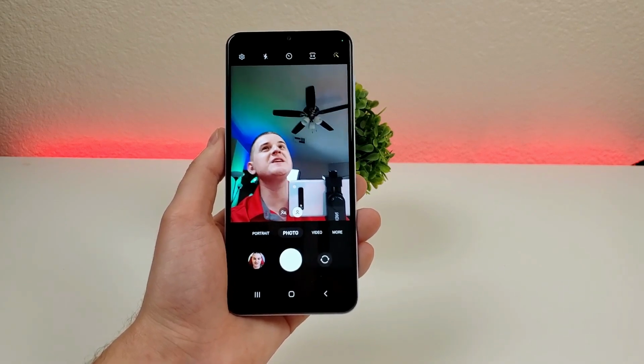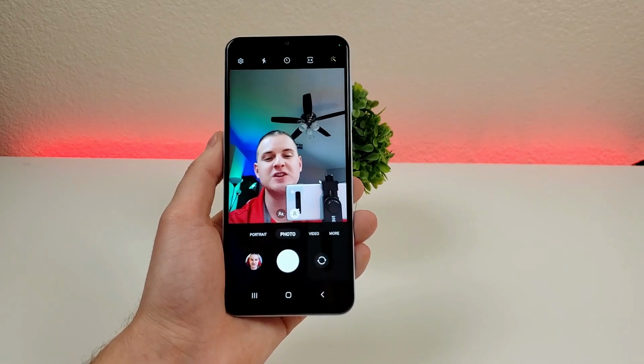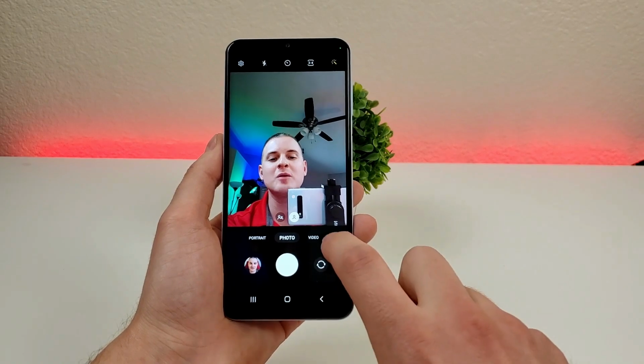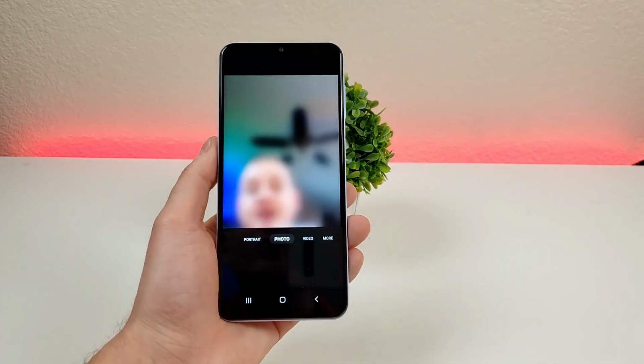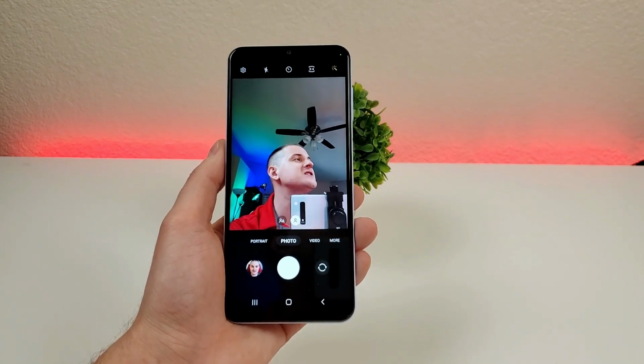So despite the Galaxy A13 being a very low-end device from Samsung, I really appreciate that we do have so many different options for taking photos and videos by having so many different cameras here. So essentially, if you find yourself using all these various features, then that probably would give you a little bit more of a justification to go for a higher end device from Samsung in the future.